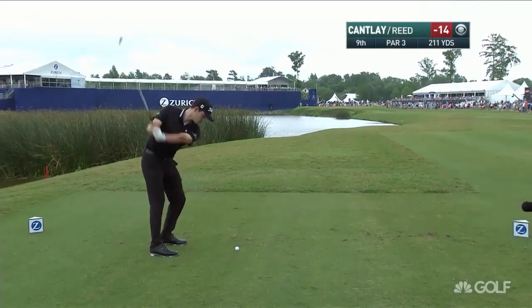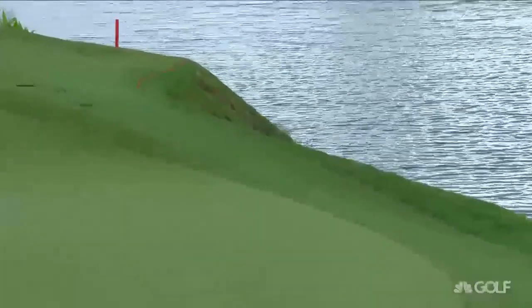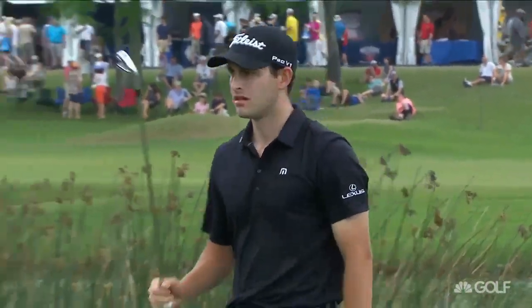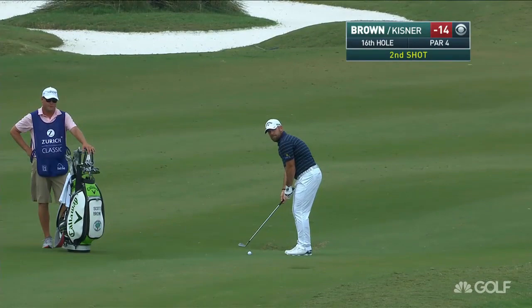Here's Cantlay's tee shot at 9. Lots of angst and white knuckles on the 9th. A very difficult hole. You could tell he pulled this one right from the get-go. There's water over there. It looks like he might get a good break for just a second, but nope. Down into the lake there. And you do not want to get in there. They'd have to give one back, yes. Plenty of gators. To just give bogey, they would be 13 under.